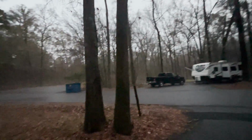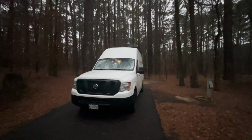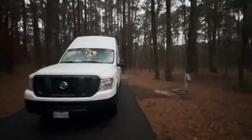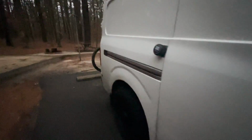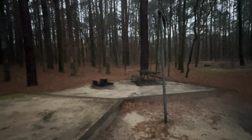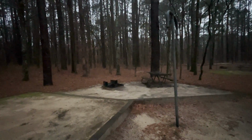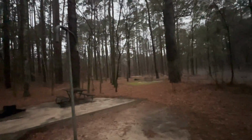Good morning from Caddo Lake. This is perfect. So this is my spot for the night. I didn't really have a chance to see much last night when I got in. So I have electricity hookup, asphalt, somewhat level. It's not really that level. It slopes a little bit forward, but that's fine. Parking space. There's a tent pad, and then there's the picnic table, and it's raining, and the fire pit, and then whatever you do to hang the food so the bears don't get it.